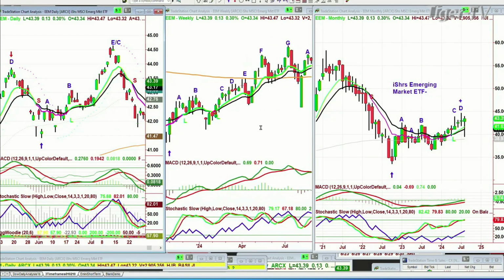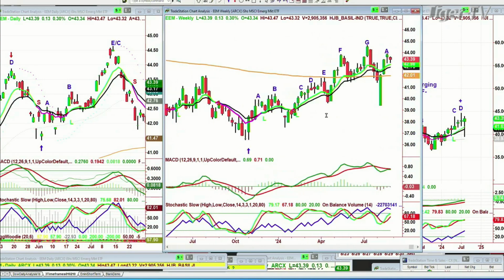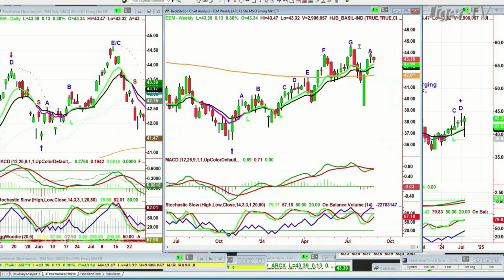Now, this is very interesting because the weekly chart, let me get this right here, expand a little bit. Weekly chart from the low that was made back in the fall of 2023, around about 36, went to peak A, peak B, then C, D. There was a possibility of an instant restart, but it did go to F and a G. Now, what's really interesting, there's never an H. So this slide after G says this particular bar right here could, in fact, be a peak A.